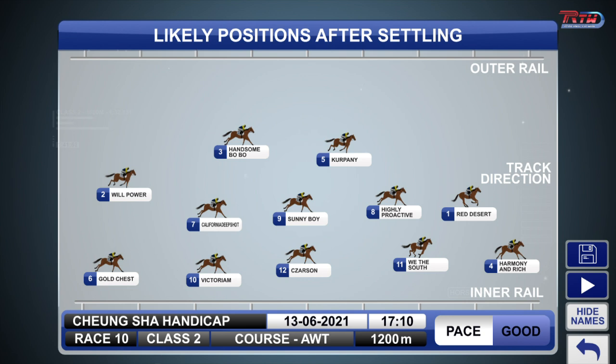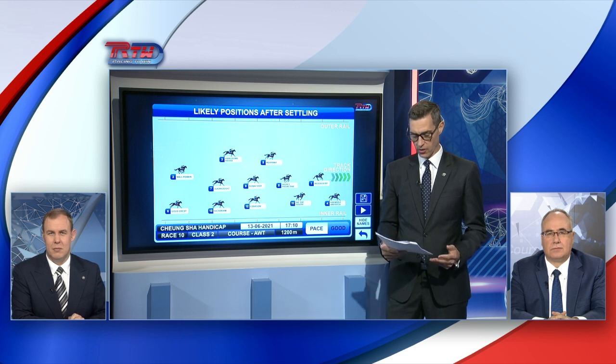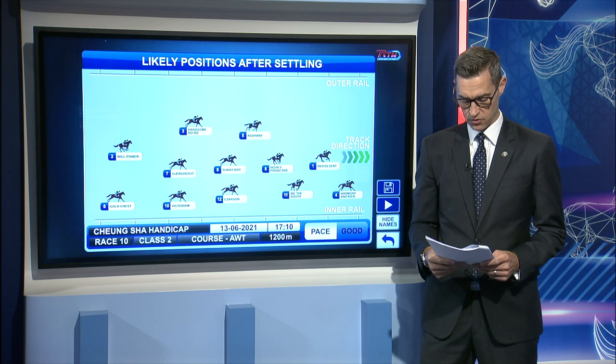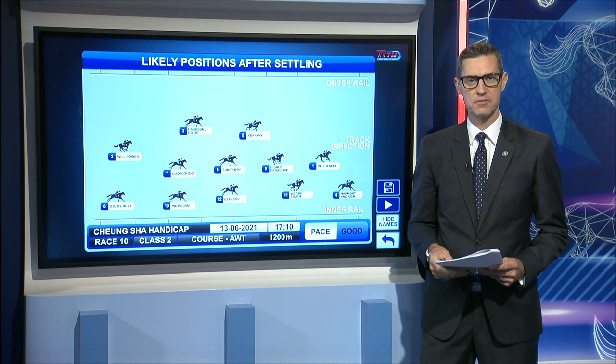And there's actually another dynamic with that speed map as well, because we know that Highly Proactive is a horse that certainly likes to race forward as well. All right, so there's a few potential options there as far as how that might map. Harmony Rich was very sharp on Wednesday night. That was with Matthew Chadwick riding him, of course. Matthew not on board, Victor Wong taking 5 pounds off.